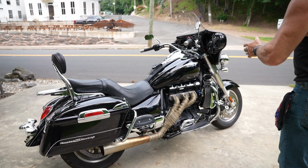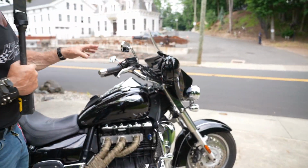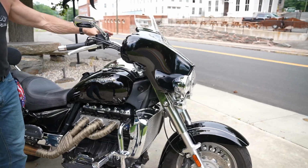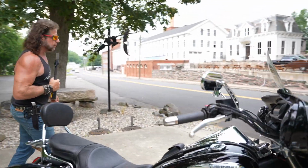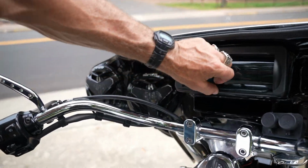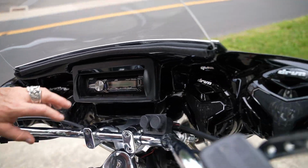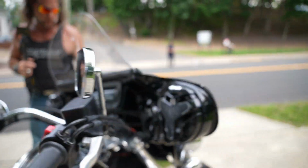It has a top of the line stereo. In fact, Christy and I ordered the same exact stereo system, the four speaker. Check out the speakers, man. Zoom in on this. You need a loud stereo for a bike that's this loud. This stereo kicks ass. It is a JVC head unit, has USB, it's got Bluetooth, it's got the port to plug in. Windshield has a matching paint job.